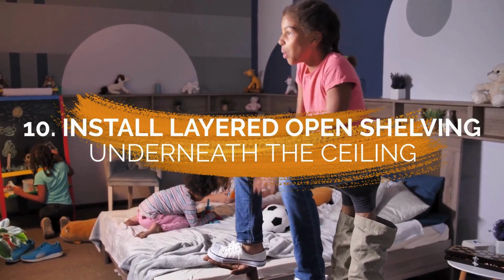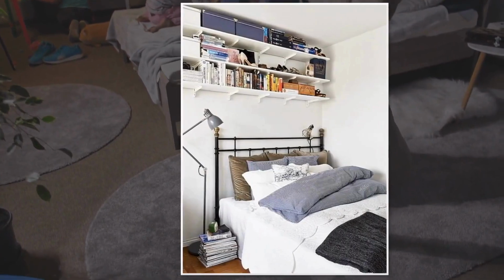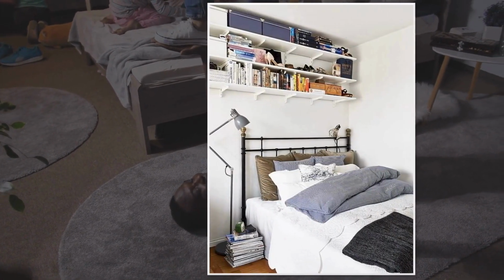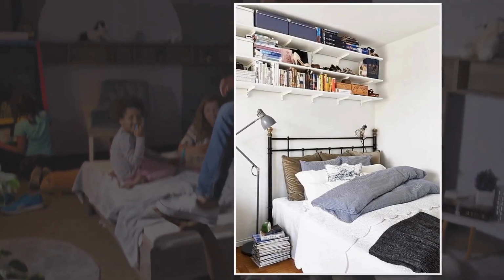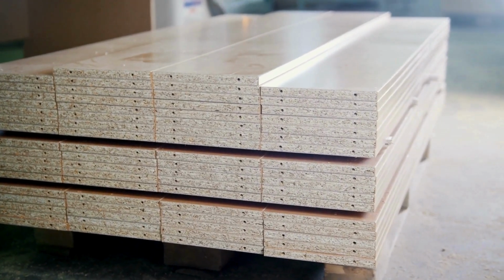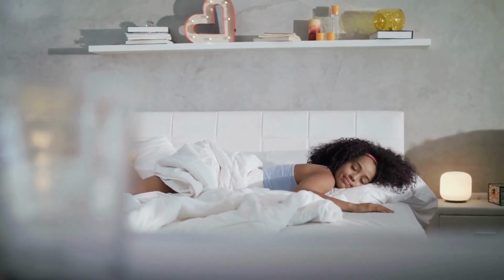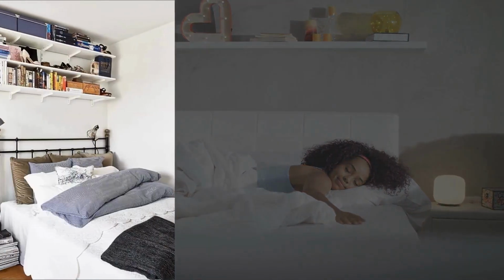10. Install layered open shelving underneath the ceiling. This idea could be one of the most recommended since it's effortless and applicable. Furthermore, you can build it yourself and it will not make you spend much money. You just need some wood panels and you need to stick them to the wall. Build it underneath the ceiling so you can have a layered shelving, meaning you have more space for your stuff.